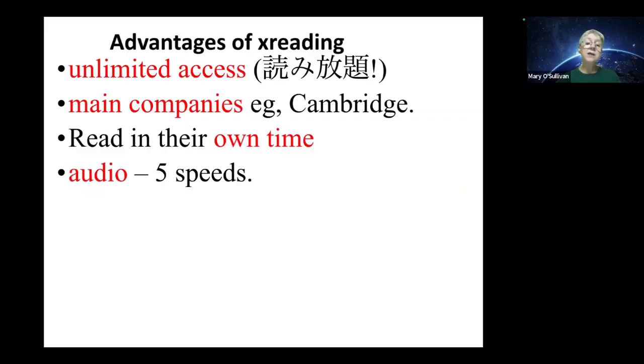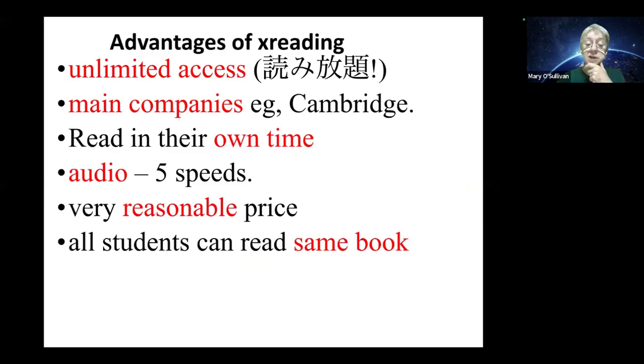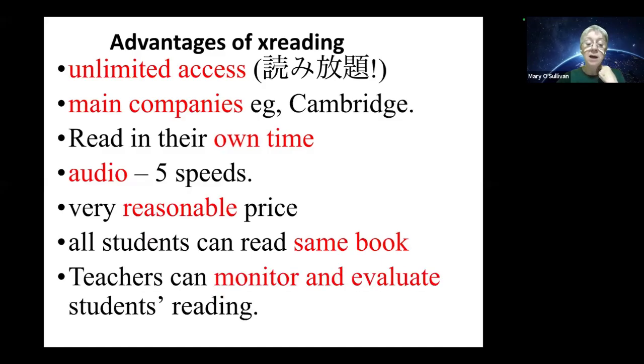There's an audio facility. There are 5 different speeds. And like I pointed out, the price is very reasonable. Also, all students can read the same book, which would be very difficult in regard to paper books. And importantly, teachers can monitor and evaluate students' reading.